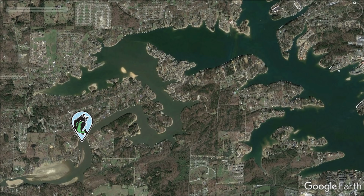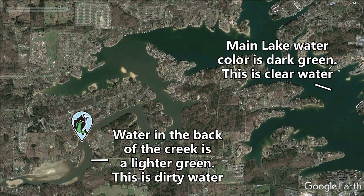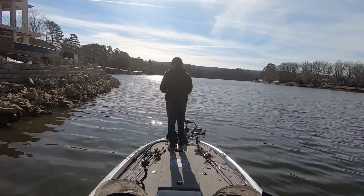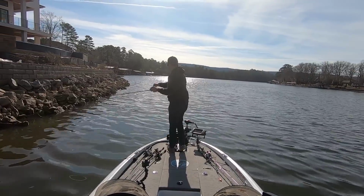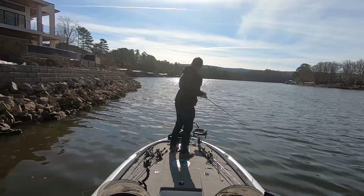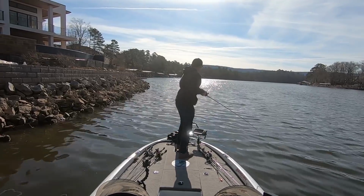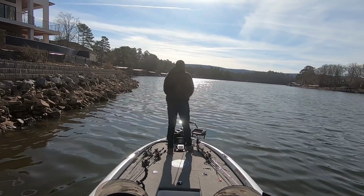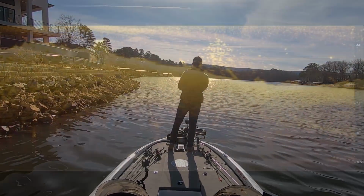If you take a look at this Google Earth image, you can see that the main lake over here is pretty clear, 4 or 5 foot of visibility. And the back of this creek only had like 1.5 to 2 foot of visibility, maybe even less. Right when I got back in there, I pulled up on a rocky point and got 2 bites right away on a Spro RkCrawler. I lost both those fish, but I did notice that there was really strong current running around these rocks, and that got me really excited because I felt like I would be able to maybe catch some fish in the back of this creek.